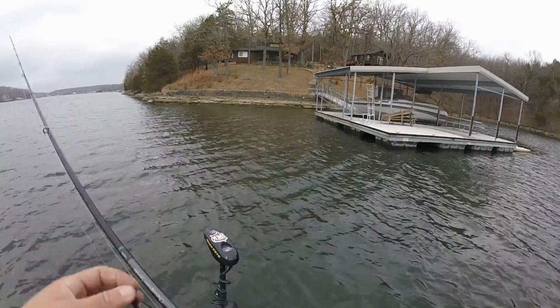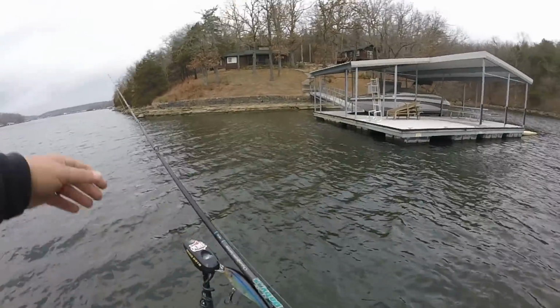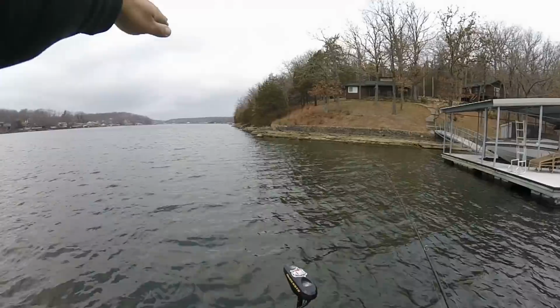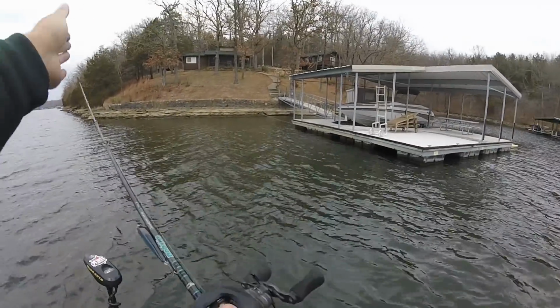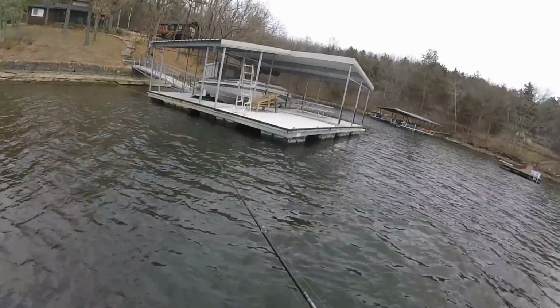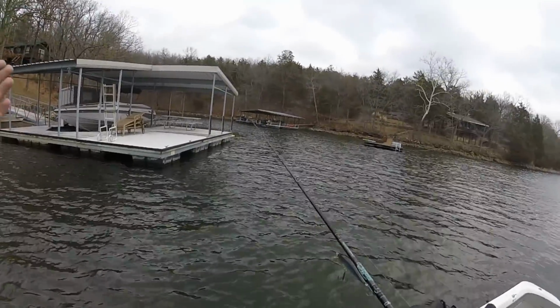All right, dudes, we got this wind blowing on this bank right here. We got this nice area where the bluff kind of transitions out. Be a nice place for one to sit up right on that corner. Right as it starts to get a little bit shallow, you can see it goes back into this little cut where it shallows up a whole bunch.